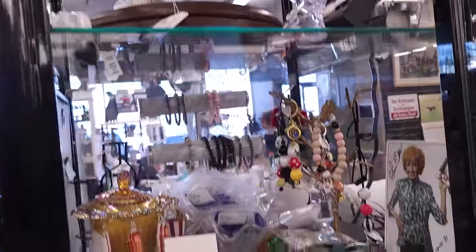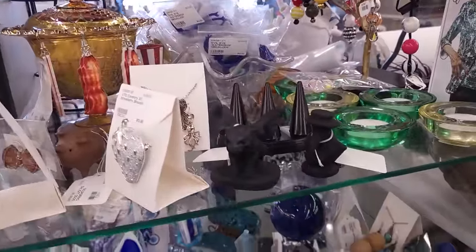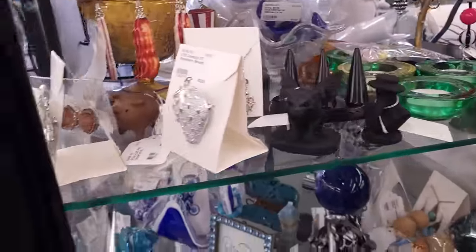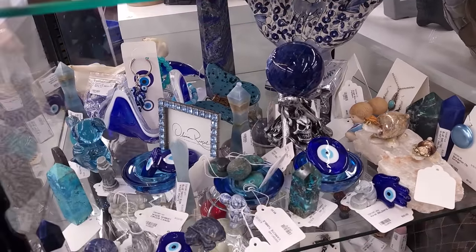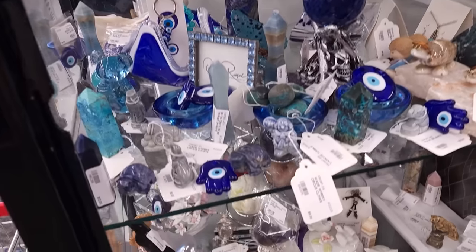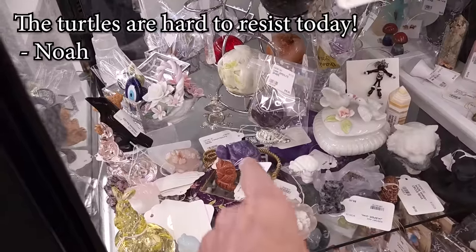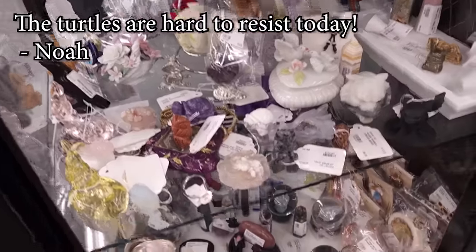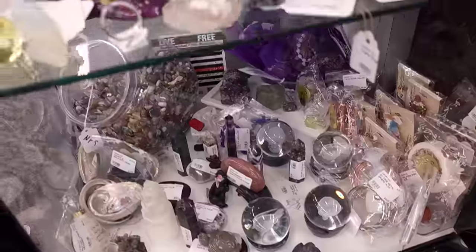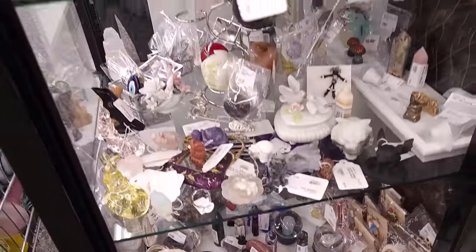And then this case belongs to Rosie the Riveter, who's one of my moderators. You probably see her in my lives quite a bit. She gets some beautiful, beautiful pieces. Oh, I see a turtle, another turtle, more turtles. Stop tempting me. But we again will be selling many of these items on First Friday.